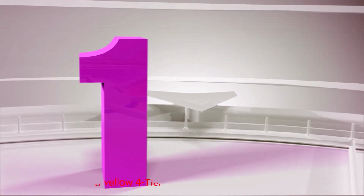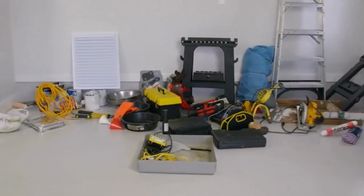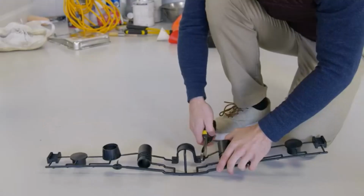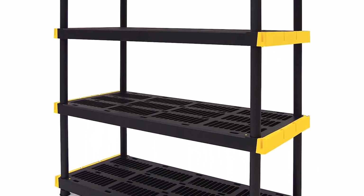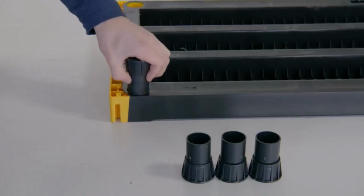Number 1. Original black and yellow 4-tier storage shelving. The storage shelving is a highly versatile and durable storage solution designed to meet the needs of homeowners, garage enthusiasts, and outdoor enthusiasts alike. With its sturdy construction and ample storage space, this shelving unit offers a convenient way to organize and declutter any space.